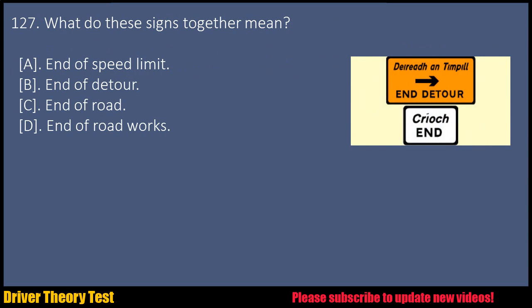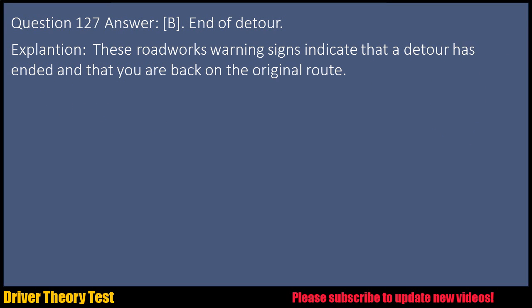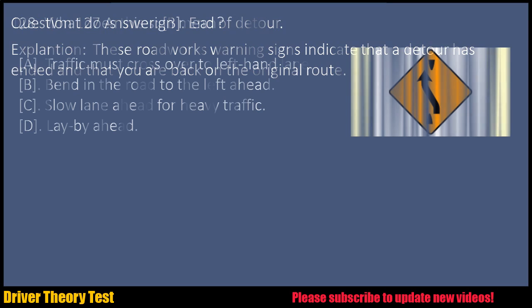Question 127. What do these signs together mean? A. End of speed limit. B. End of detour. C. End of road. D. End of roadworks. Question 127 Answer: B. End of detour. Explanation: These roadworks warning signs indicate that a detour has ended and that you are back on the original route.